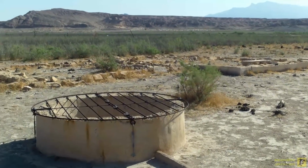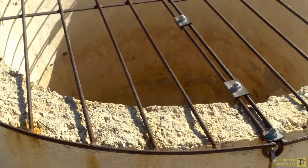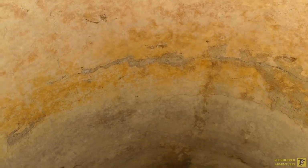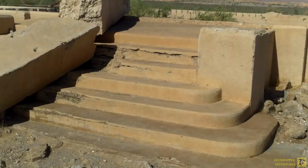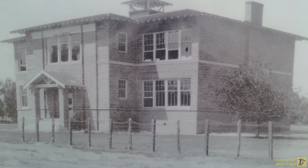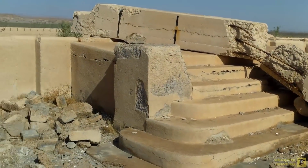Wells were dug out here for water, and if we look inside this one, we can see that someone named Mary wrote her name in the concrete on May 26, 1911. Let's take a peek down into another well. It doesn't look like there's anything down there. This is what remains of the schoolhouse. This is how the school once looked. It was a large school with a sizable amount of children attending it.